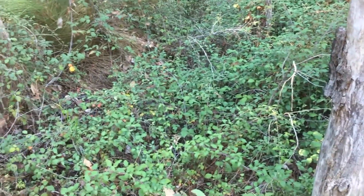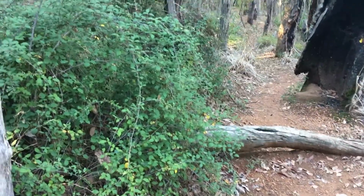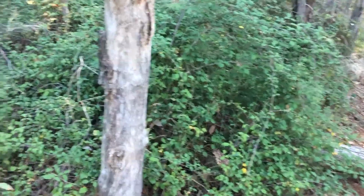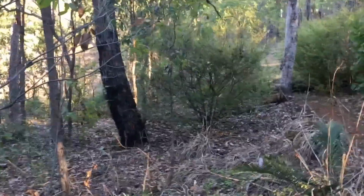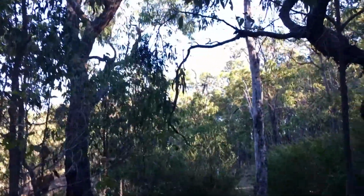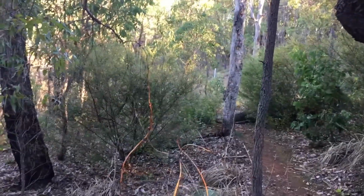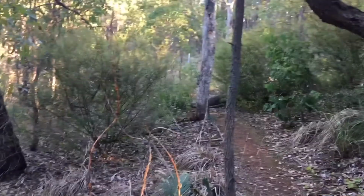They do have, as you can see, blackberries through here. They were introduced, and they're a pain in the bum. If you get caught up in these things, you've got to like spend hours pulling them and little prickles out of you. Just up ahead of us is the open ground where I was going to launch a drone, but as you can hear, in fact they're flying up there, the red-tailed black cockatoos are in the area, so I won't be flying the drone.